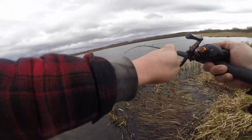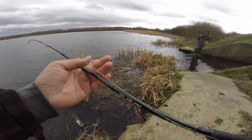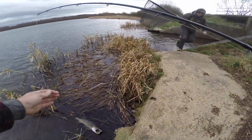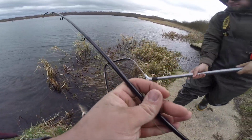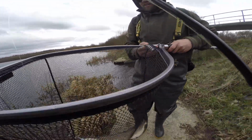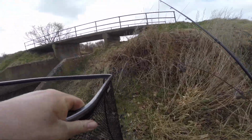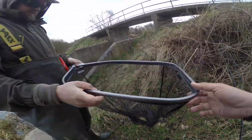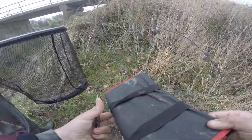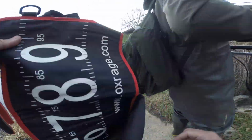Yes! Yes! Got him! Smoked it! Absolutely just smashed that then. Cheers, lad. God, it just shot right out of that reed bed and he swallowed it right down. I know, I've seen it. Just shot right out and smashed it.